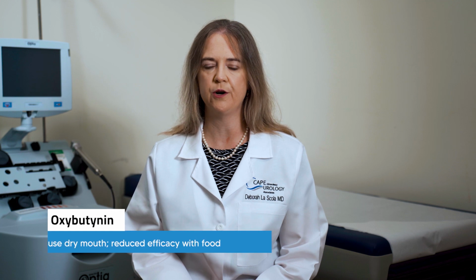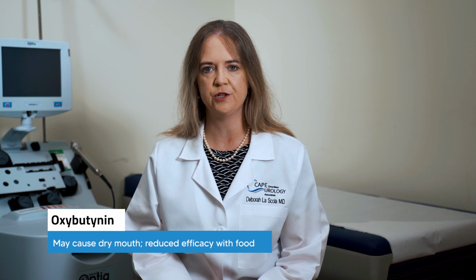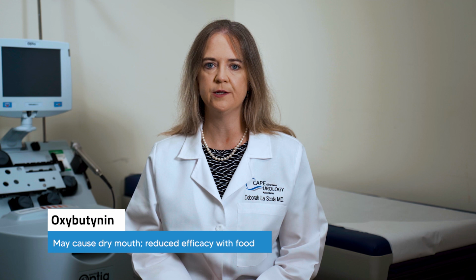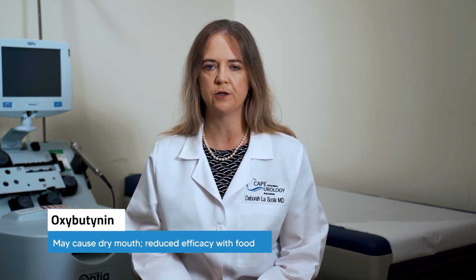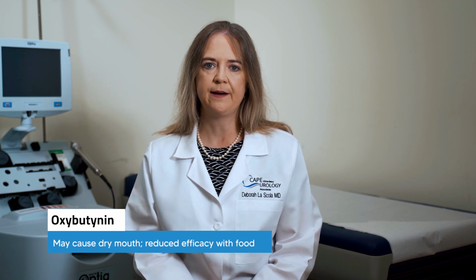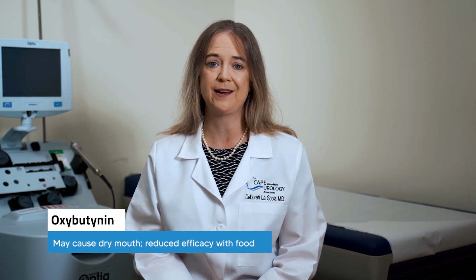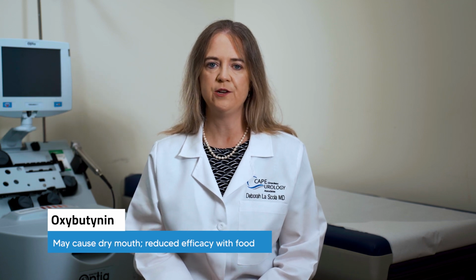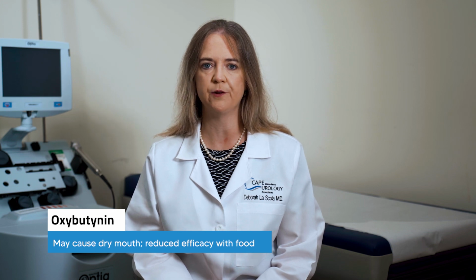Many of you have probably heard of oxybutynin or know someone who has taken oxybutynin, and it's one of the most commonly prescribed medications for overactive bladder. It has been around for around 50 years, and it's one of the cheaper drugs and was the prototype for what the other drugs were made from. It does have a high affinity for receptors in the salivary gland, so actually a higher affinity for those receptors than the ones in the bladder. So patients complain of having terrible dry mouth with this drug compared to some of the other medications.